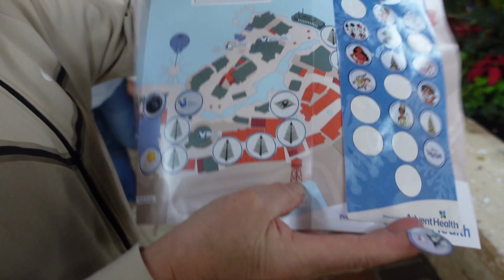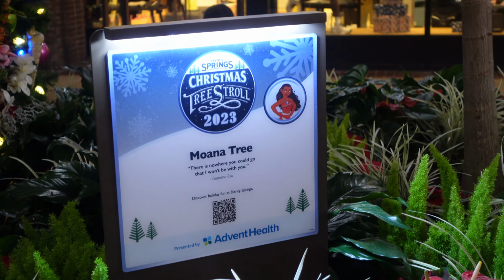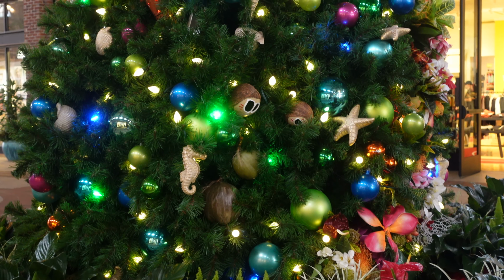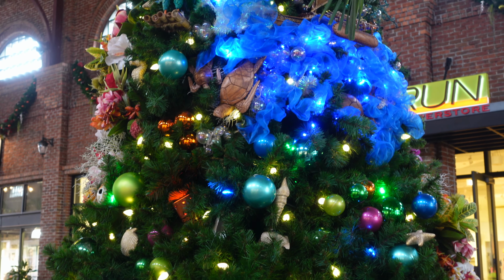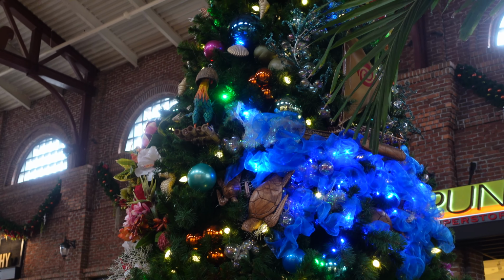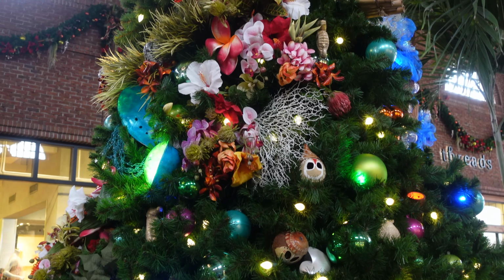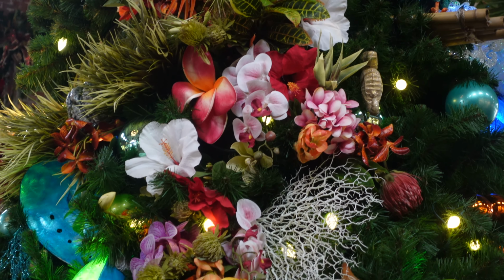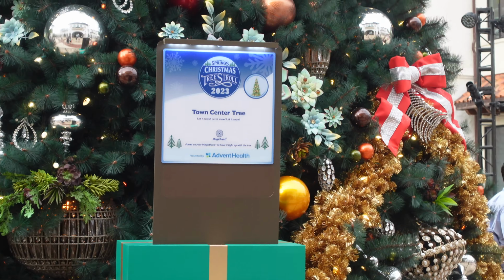This is our 7th tree, I believe. All right. And the Moana tree. Awesome. That's eight.